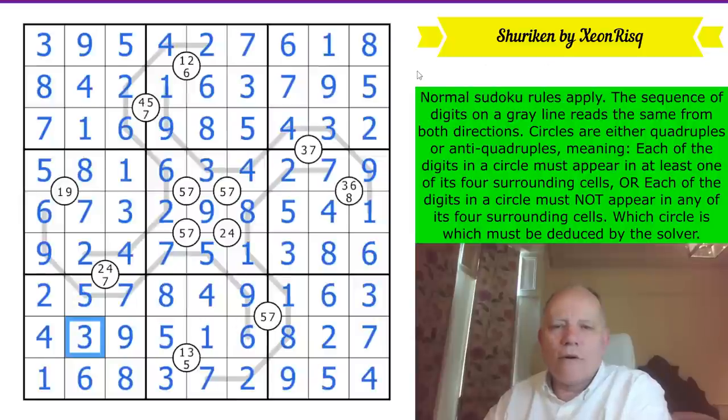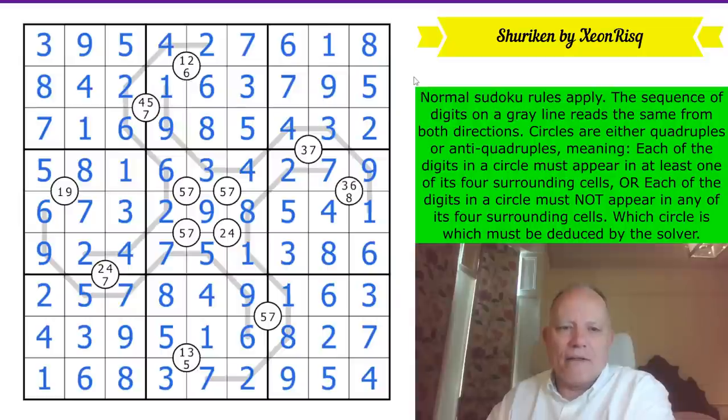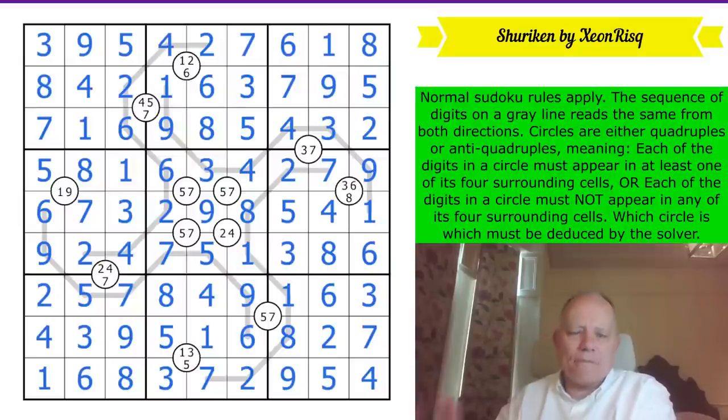Whoa, great puzzle. Thank you, Xeon Risk. I know that wasn't speedy and brilliant, but the puzzle is brilliant. The puzzle is absolutely brilliant. And my hat is off to you for creating that. That is very, very special.